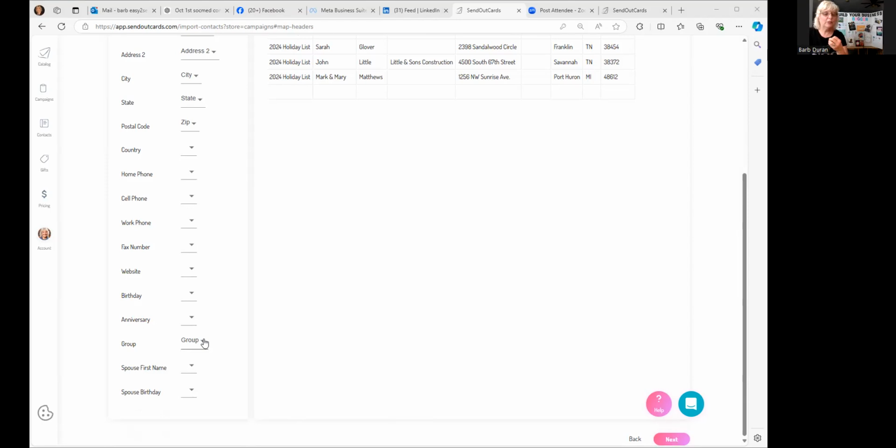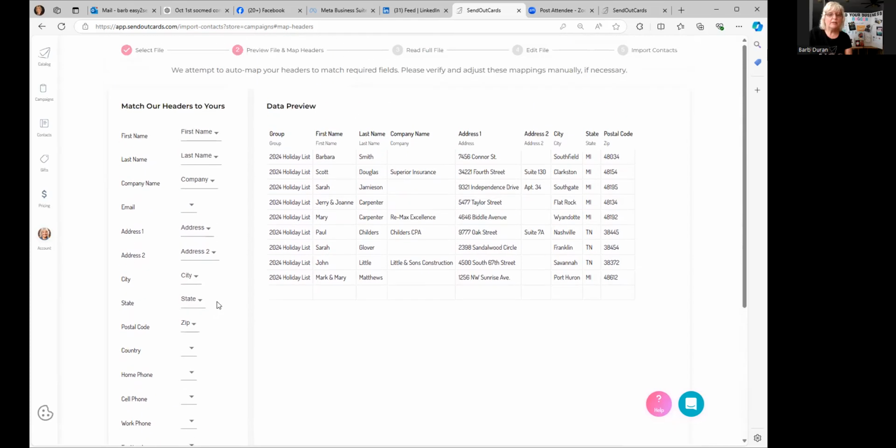So you're going to click on group and you're going to scroll down here. Oh, it's already got group. Okay, so we're good with group. So it's going to be group, group, group. There we go. Okay. They attempted to auto map your headers. Please verify and adjust the mappings if necessary.